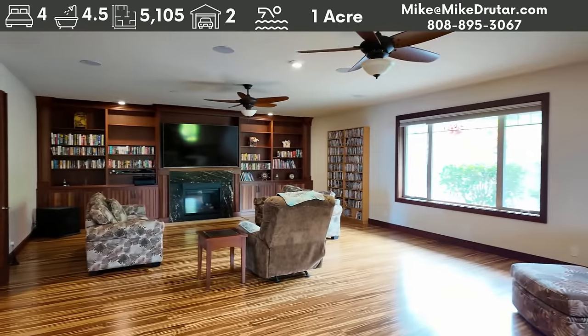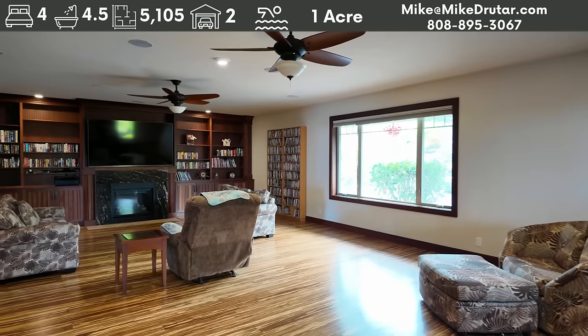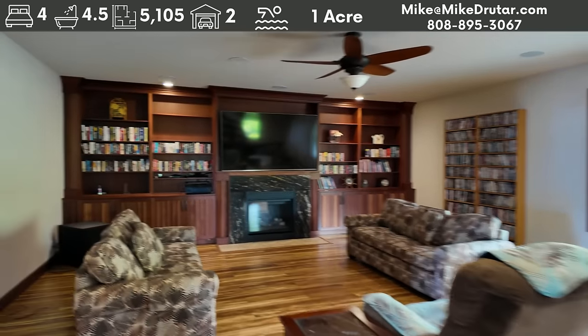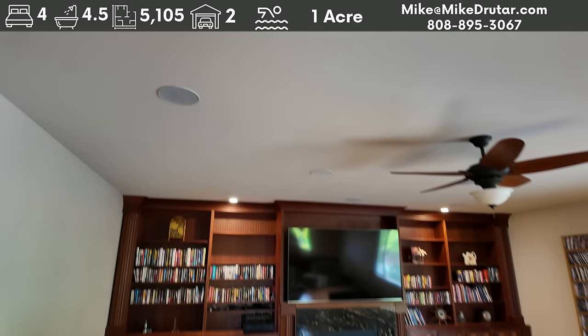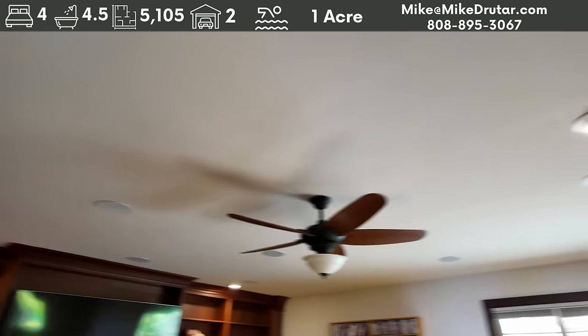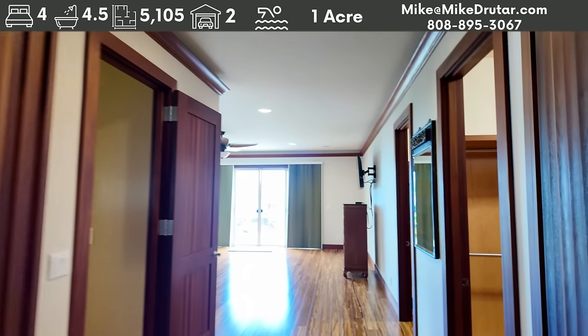So you can kind of make this a guest suite if you wanted to. Like, you could put a bed over here, and a living space. This is really big. You can do a lot. Make it whatever you want. Really nice. I don't think I mentioned it, but this house has a sound system throughout. Look at all the speakers wired in there. Pretty cool. And then we'll come out and we'll come here into the primary.